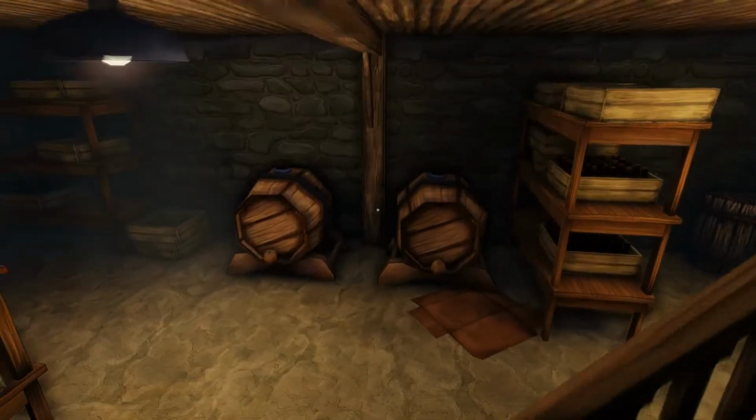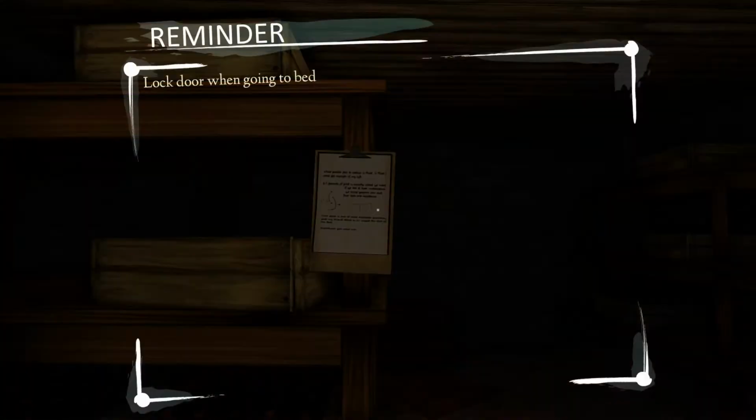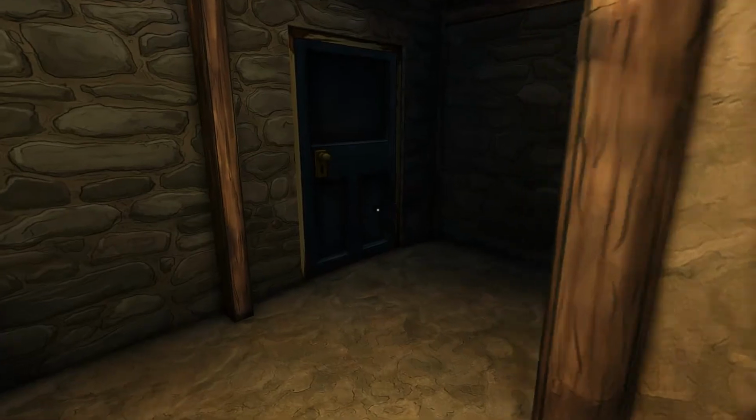So, she's barred her own family. How mean. Yeah, that's where the noise is coming from. Lock door when going to bed. Okay, let's go get the fragment.